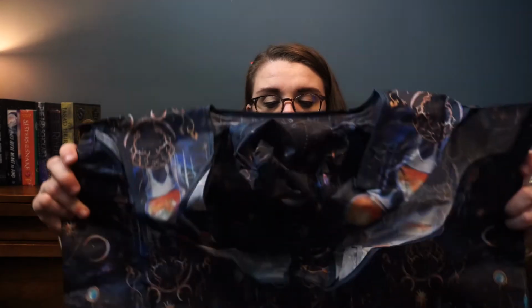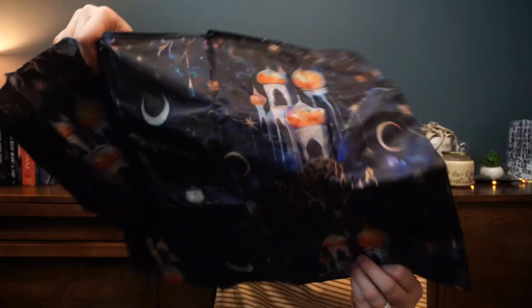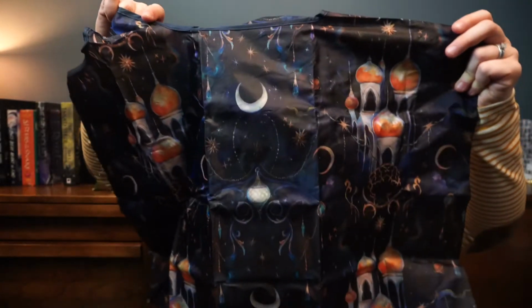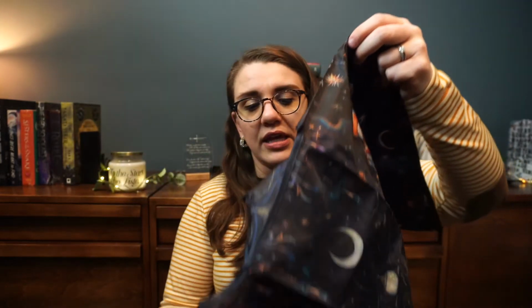Yeah, okay, so this one's a little bit wider, and it was worth it. The art's very pretty. This one's much wider than some of the other ones that I was using. They're about maybe this wide. But they still do fit a lot of things.